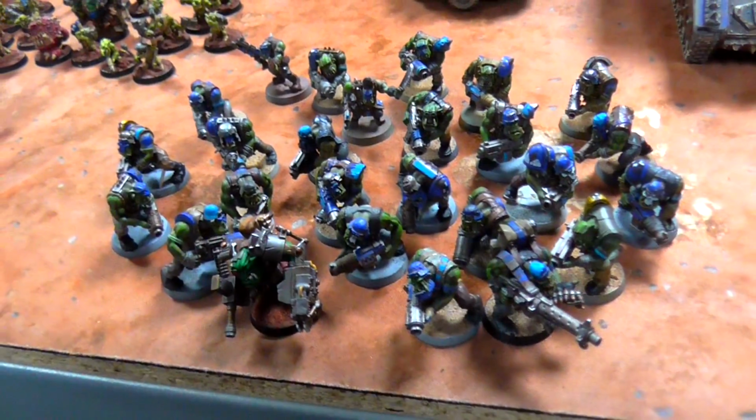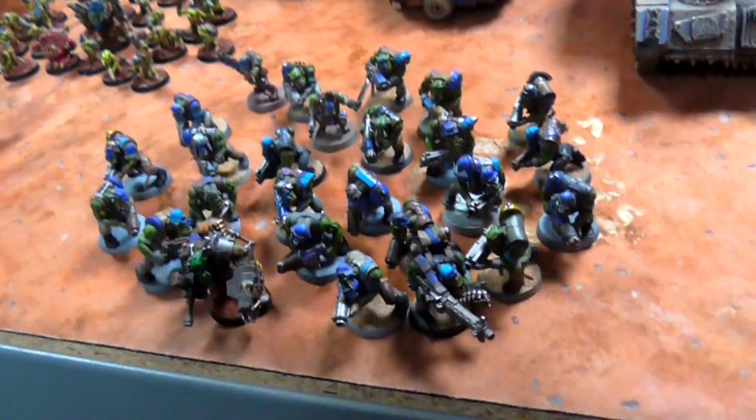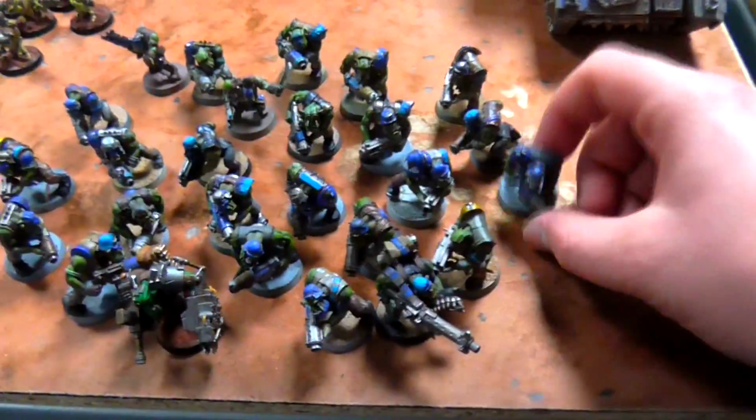You then got a massive unit of about 25-30 Shoota Boyz going on here, which is quite good. That's a lot of Assault 3 weaponry going on, so I'm pretty happy about that.